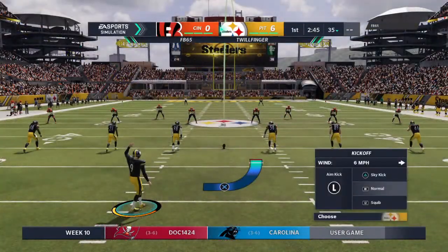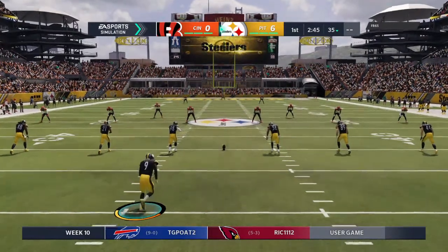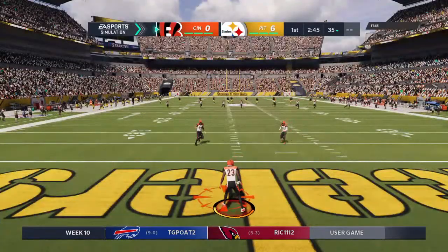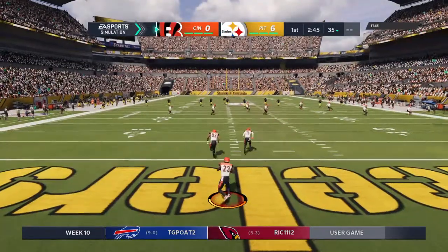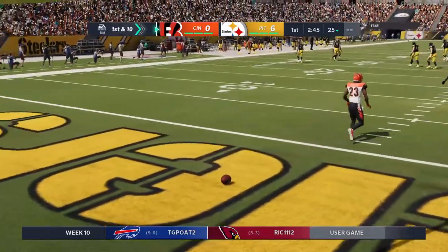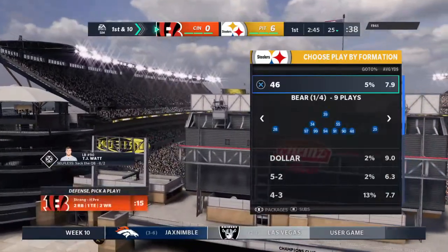Chris Boswell to kick off for Pittsburgh. So with the missed PAT in his rearview mirror, he goes back out to kick this one off. Fields it in the middle of the end zone. And this will not be brought out. It's a touchback. At their own 25-yard line.